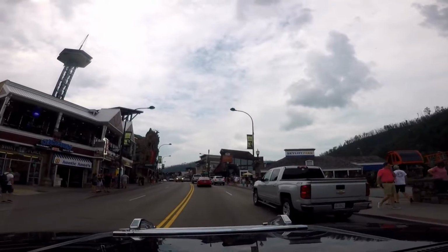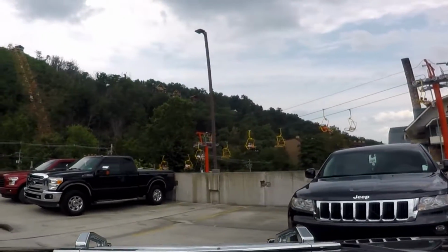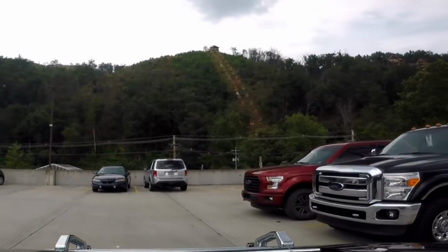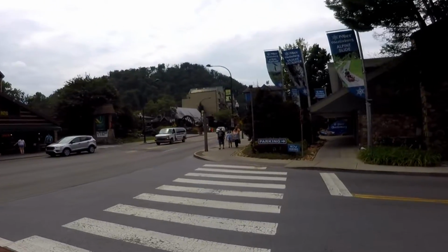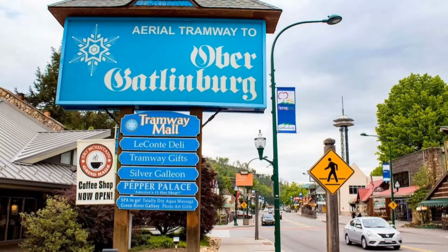Most famous for being the state of Tennessee's only ski and snowboard area, and although winter is definitely their peak season, they keep their doors open when the snow melts as well. It's a year-round destination that's worth visiting no matter the season.